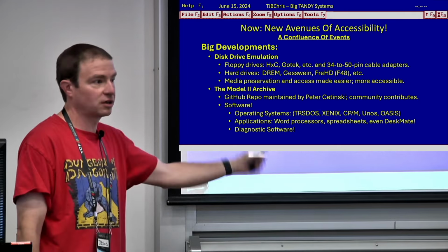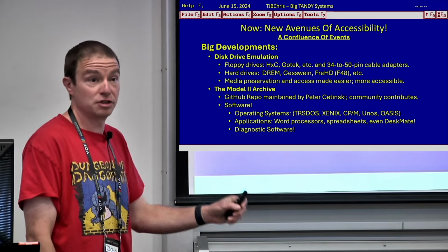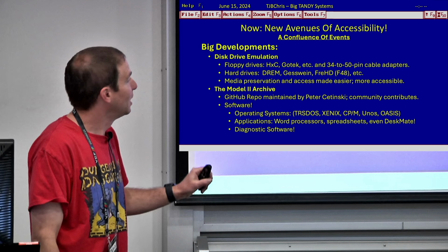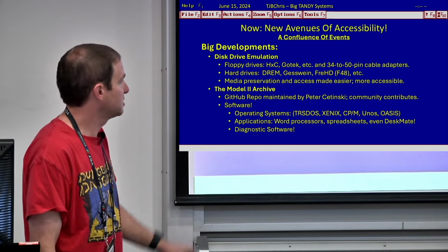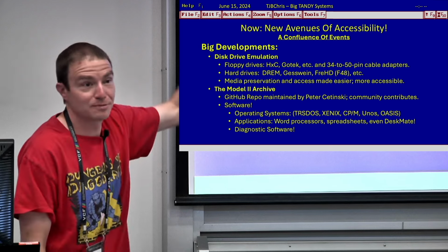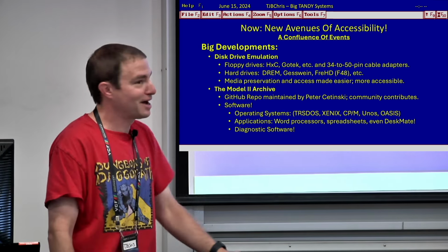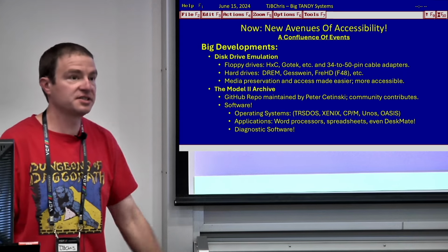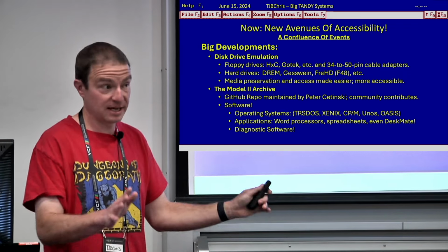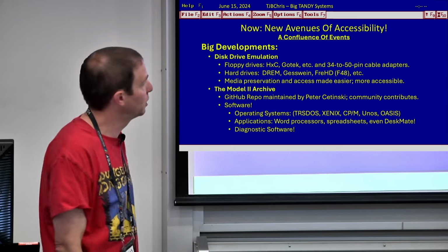Software. On the Model 2 archive, we've got operating systems: TRSDOS, Xenix, CP/M, Charles River's UNOS, which is a story of its own, and a really obscure operating system called OASIS. We've got word processors, spreadsheets, DeskMate, the theme of this presentation being DeskMate 3, the friendly face in the PC crowd. Diagnostic software, the TRS-80 diagnostics and their documentation are up there and are fantastic. They test all ends of the system, Z80, 68000, what have you.